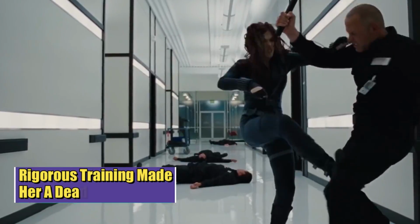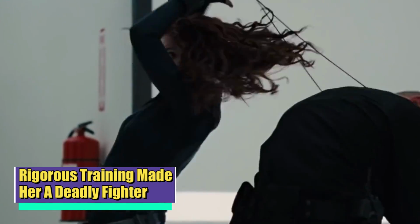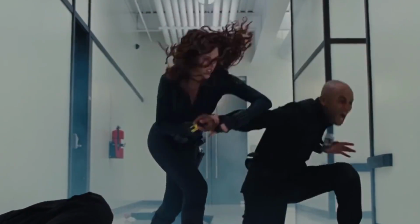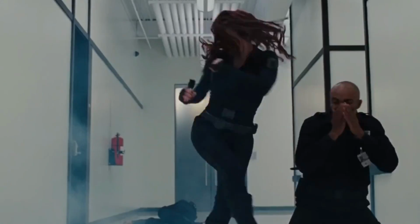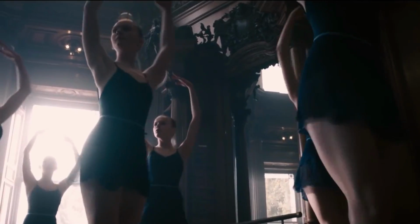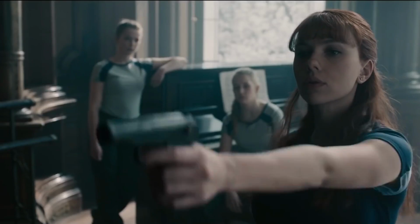Rigorous training made her a deadly fighter. Black Widow has always been portrayed as one of the most skilled fighters in the MCU, and she is undoubtedly quite a deadly opponent in combat. As a child, Natasha Romanoff was trained in the Red Room, where she was given training and education in acrobatics, ballet, martial arts, archery, and so on.